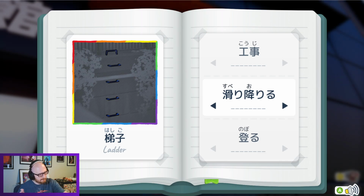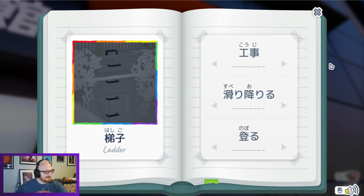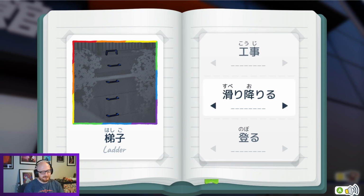I'm going to look up bone real quick, because isn't that bone towards the front there? Isn't that hone, but with water on it? Let's check. Bone. No, they are very, very slightly different. So bone, let's grab the mouse for a second here. This little box in the middle here is complete. On bone, it is not complete. That's the only difference between this section of this kanji and the bone kanji. Huh. Okay, sure, whatever. So anyway, suberiori is to slide down.